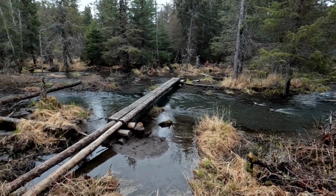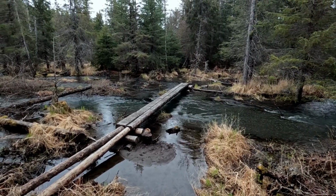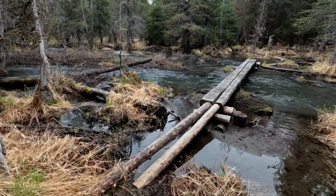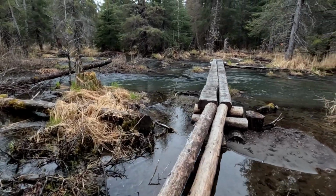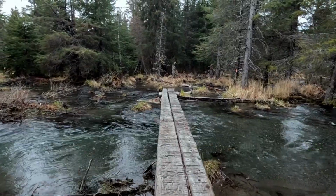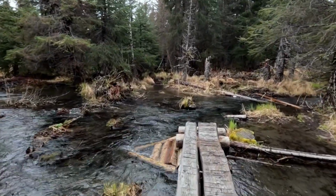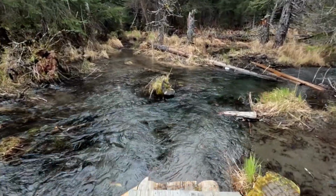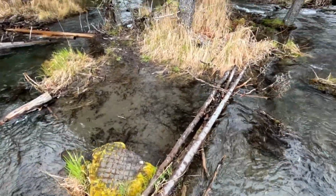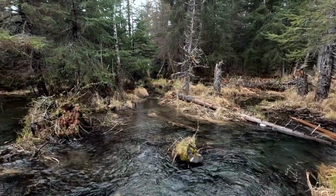Well, maybe I spoke too soon about the bridge not being out. This looks like two-thirds of a bridge, and we may or may not be able to find our way across here. It's a little deeper than I feel like walking through. Let's see. End of bridge. It looks like we might be able to kind of trudge our way through there. Get across. You can see they're sort of flagged, I think, where the trail goes.